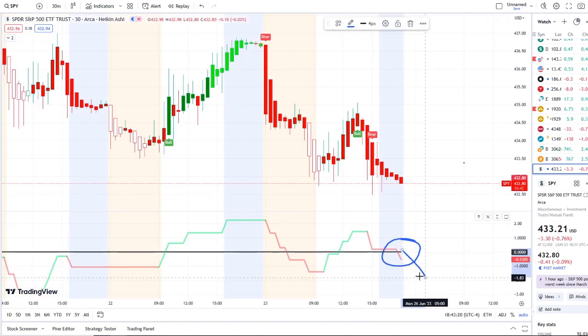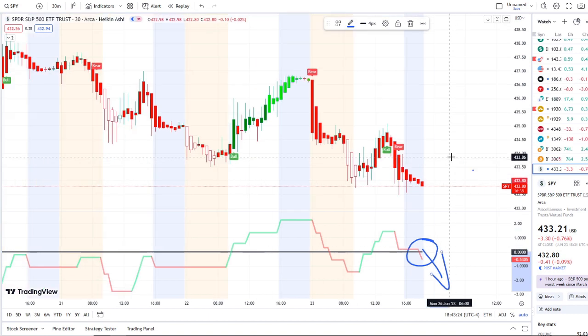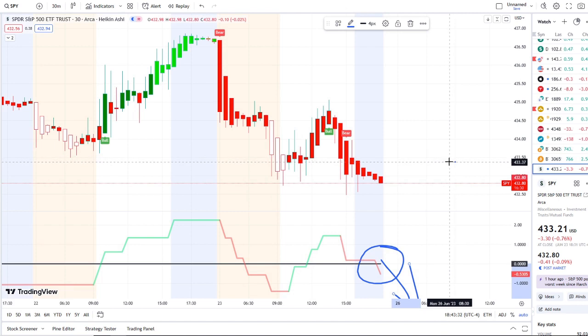And if these outflows continue even further on the 15-minute, on the 30-minute, and 1 hour, the next support I would watch is 430 area, guys. This is a tight range, and that's what I would watch to the downside.